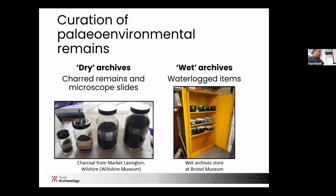Wet archives are essentially waterlogged material which need to be kept wet and can be suspended in a variety of liquids, including ethanol, methanol, isopropanol, glycerin, formaldehyde, or a weird and wacky combination of all of them, or some of them. They should be kept in flame-proof cabinets, such as the one that you can see in this image. Very well organized it is too.